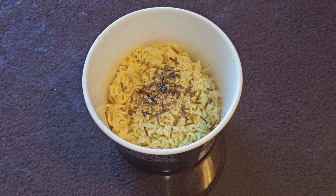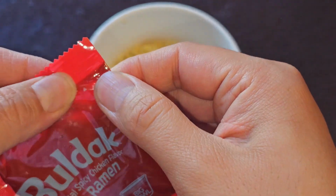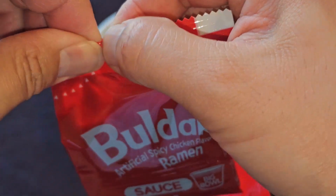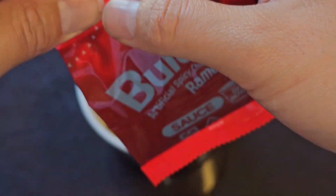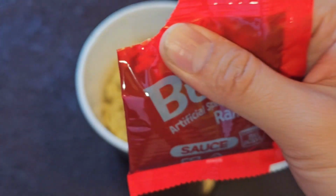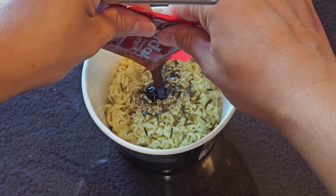All right, and then we got this sauce. And they actually tell you that you should tear it like that at an angle. And the reason you do that is so that it doesn't spill everywhere. So we're gonna tear it at an angle like that. Okay. And pour the sauce in.